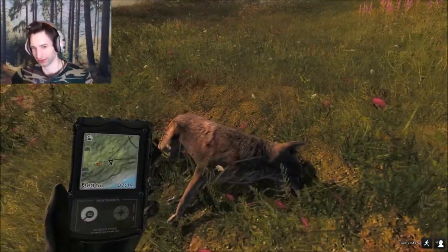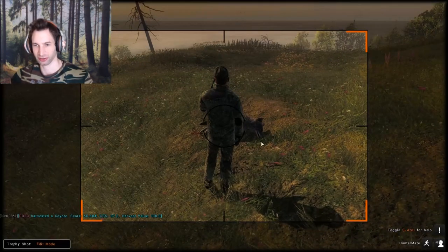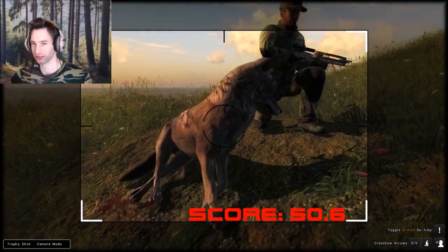Oh yeah, nice shot. Should have been lung and liver actually, now that I look at it here. Stomach, intestine, and he scores 50.6, so that's a really solid coyote. We'll definitely take a trophy shot of him, and we'll take a really cool picture. 50 plus coyote is a really solid coyote, and that's something to be proud of.